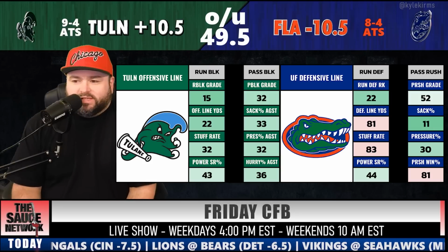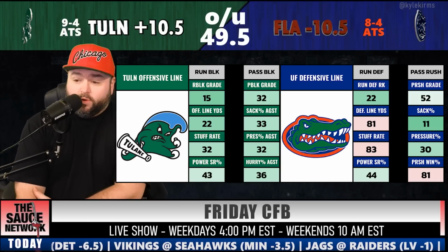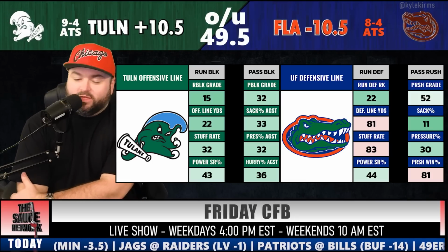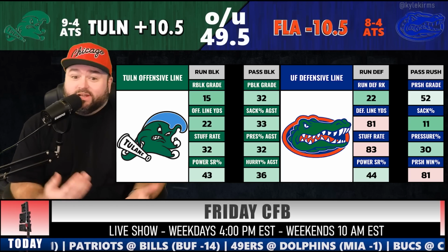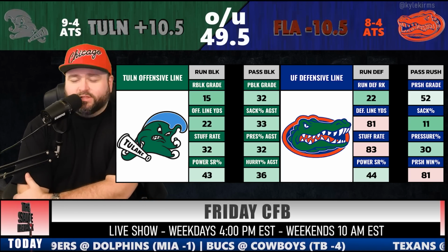So based on what we've seen the last 2 weeks from this Tulane offense, I really don't have faith in them moving the ball. I mean, maybe Ty Thompson is the next Deshaun Watson. Maybe he's going to be the man. Deshaun Watson, probably not the best example there, but maybe Ty Thompson is the man, and we're going to find out. But as it stands right now, I think Tulane's going to struggle to move the ball.